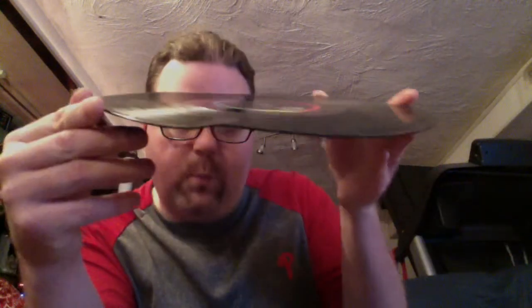This one is warped, as you can see, pretty clearly. These were all $3, so I'm not really worried about it. But if I can really get in close on that, let me see if I can get in there good. You can see the ASCAP and the BMI, which does not stand for body mass index.